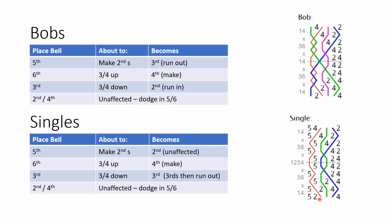And then finally, the one that always catches me out is when you're making the single from thirds, you just repeat third space bell. So if you've done your double dodging at the back after dodging with the treble, double dodge 5-6 down, you're coming down, someone would say single, you're about to do 3-4 down dodge, which would put you here, but instead you make thirds and then you're back into third place. So then you repeat third space bell, which is out to the back, and then doing your double dodging in 5-6, and then you dodge with the treble. All right, that's bobs and singles.